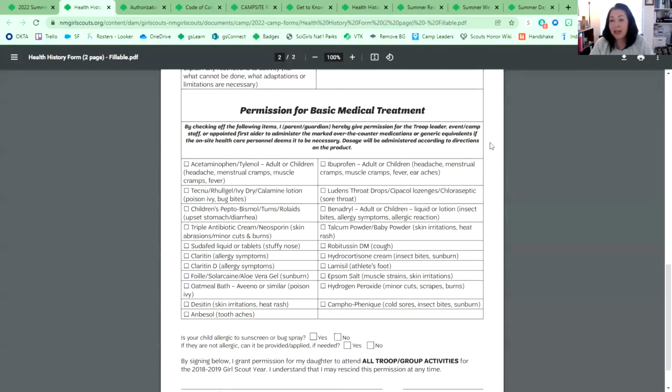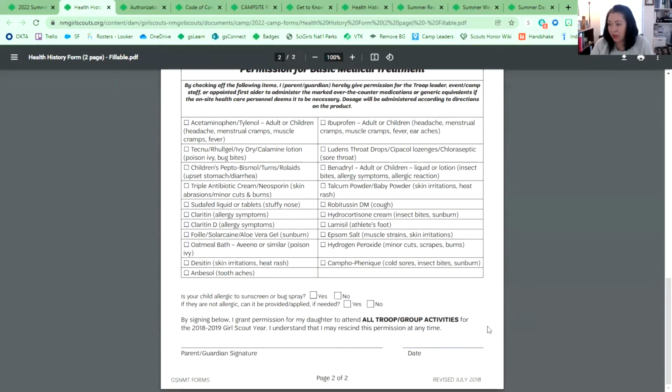So if there's anything that we can give, you check the box. If we can't give it, do not check the box. And then, of course, permission to participate is the very last one.